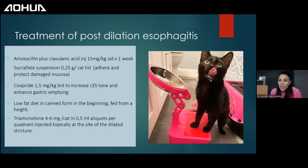I mean, the cat was eating normally, and the stricture is dilated, and why do I have hemolysis right now? Why do I have a very, very low HCT? So always think about the refeeding syndrome, especially in cats.